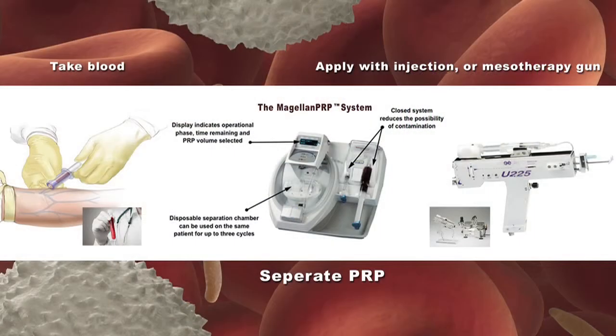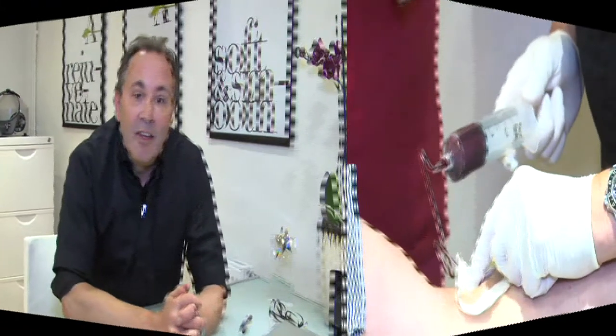The process of treatment involves taking your own blood and using a very sophisticated system to be able to separate and extract the platelet cells from the rest of the blood plasma. We call this platelet-rich plasma, or PRP. And when injected back into the skin or the body, this high concentration of platelet cells has a profound natural stimulation to the area where they're injected.